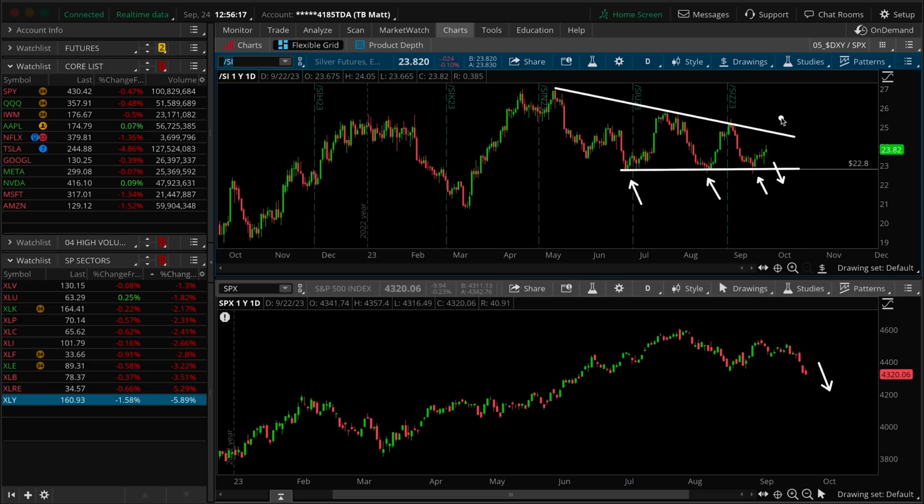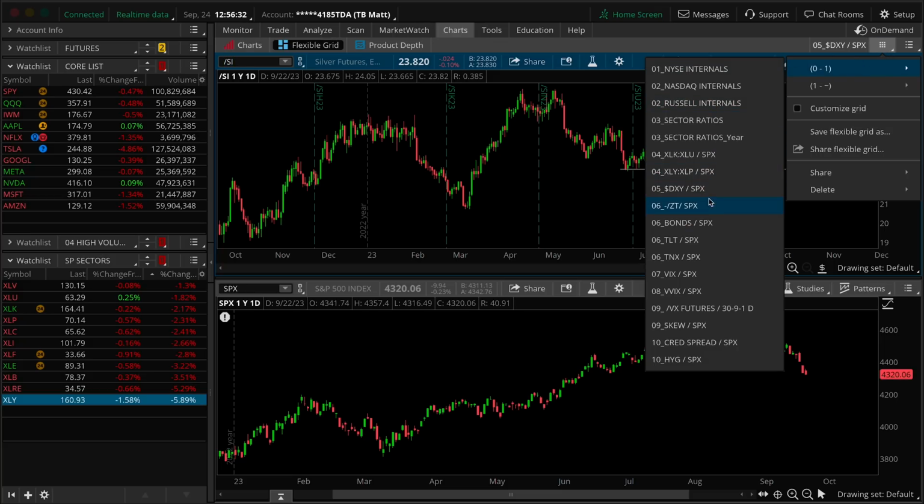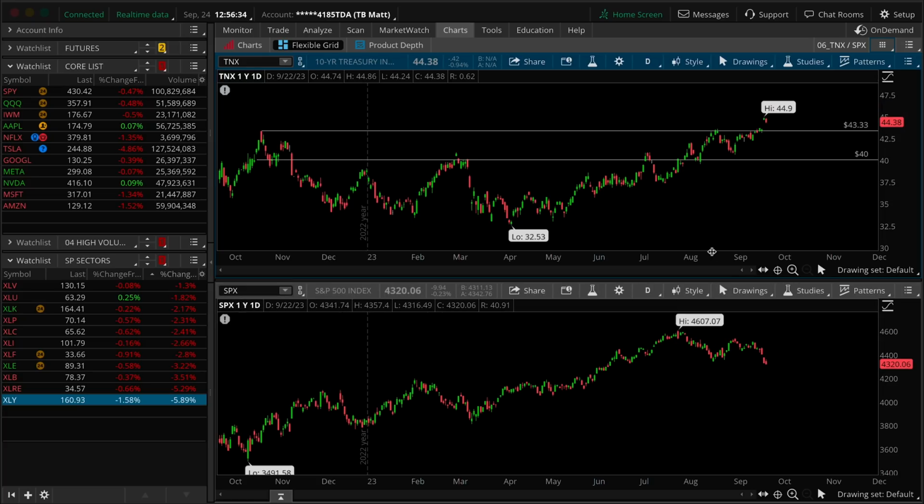If these relationships start to change because there's some sort of fear that maybe these assets, hard metals, are seen as a safe haven asset, we'll note that when this breaks and equities continue to move in the downward direction. So we'll keep an eye on that relationship, but as of right now, I don't really think that that is the case. Let's take a look at the TNX 10-year interest rates.